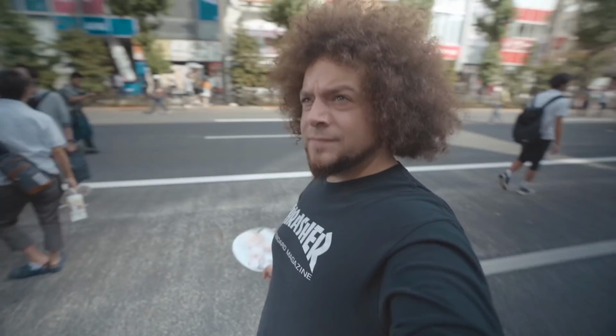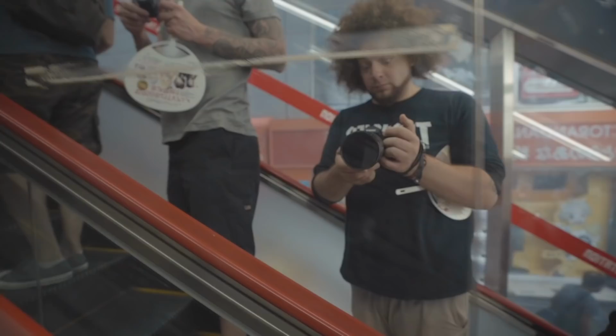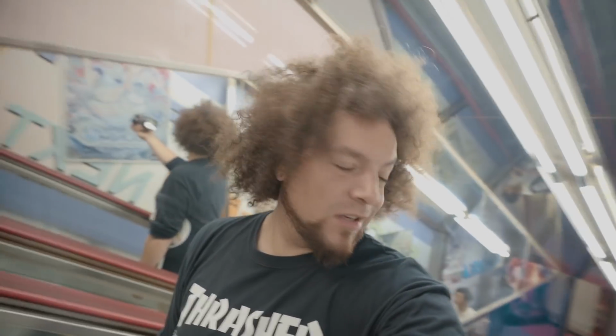A lot of Sega. I like Sega. It's by far and away the most mental place I've ever been. It's six floors of arcades. People are just playing the most random games. Someone's playing a train simulator, so you can actually learn how to drive a train, so that maybe one day you can drive a train in Tokyo.